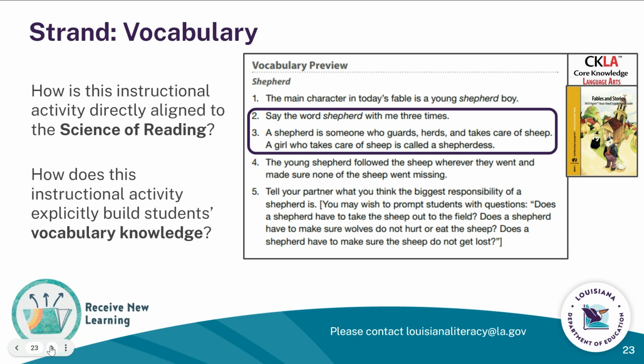Research shows us that students need multiple exposures, as many as 17, to a new word before it will be stored to long-term memory. Notice that the students say the word repeatedly, they are provided the clear definition, and then they hear the word used in context. Finally, you can provide an opportunity by adjusting this instructional activity to allow them to interact with the meaning of the word and show that they understand the responsibility of a shepherd. This one part of the lesson could expose students to the vocabulary word at least 10 times.